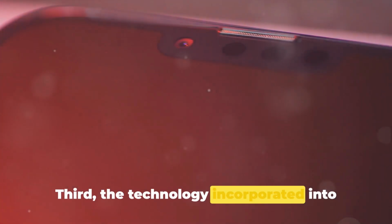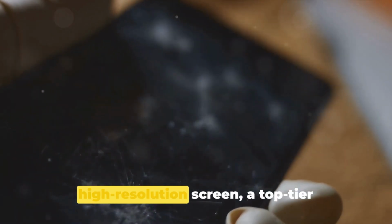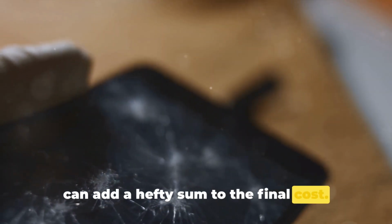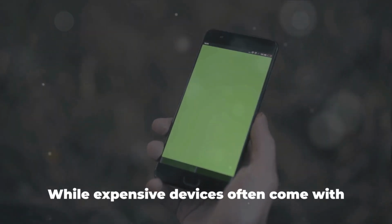Third, the technology incorporated into the device can significantly influence the price. Cutting-edge features like a high-resolution screen, a top-tier processor, or a professional-grade camera can add a hefty sum to the final cost. However, it's important to note that a higher price doesn't always guarantee a superior phone.